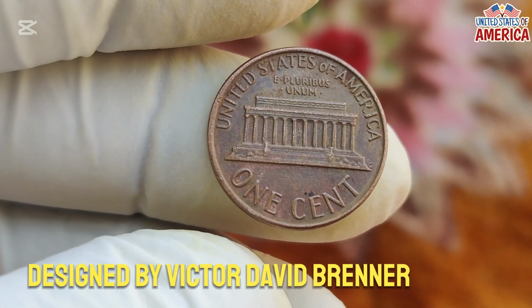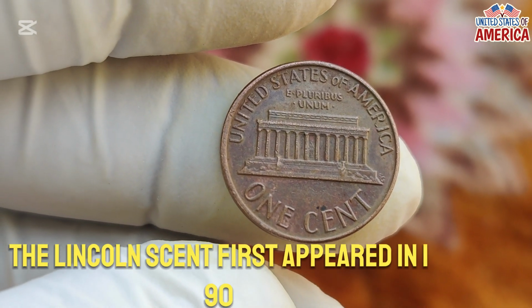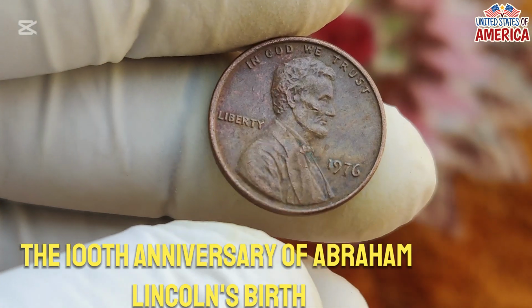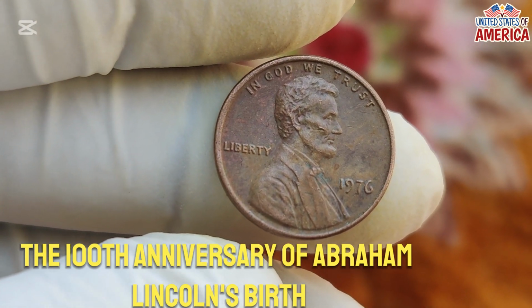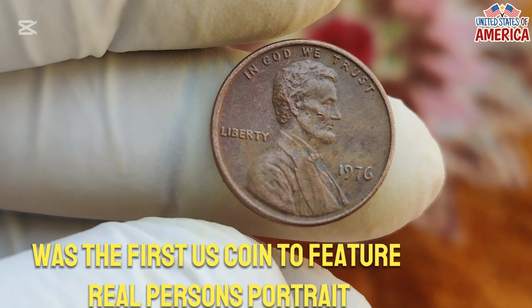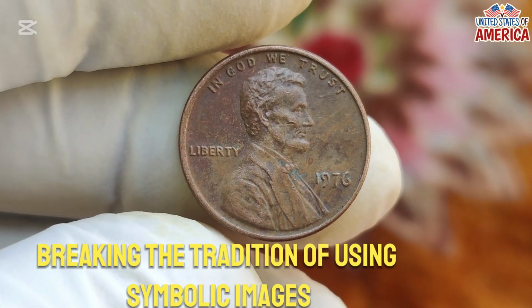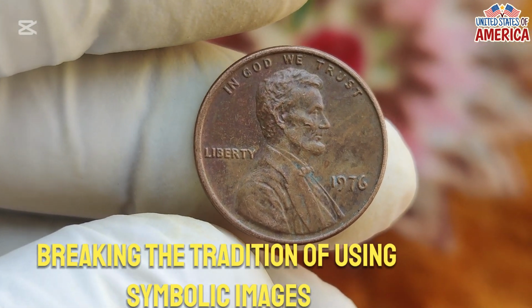Designed by Victor David Brenner, the Lincoln cent first appeared in 1909 to commemorate the 100th anniversary of Abraham Lincoln's birth. It was the first U.S. coin to feature a real person's portrait, breaking the tradition of using symbolic images.